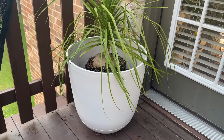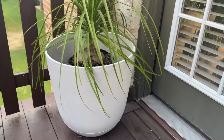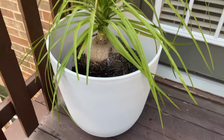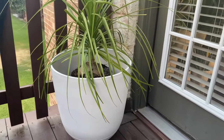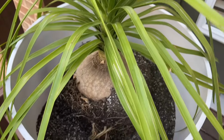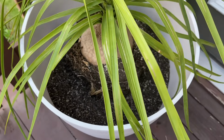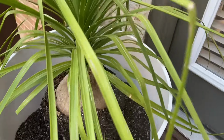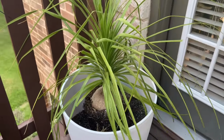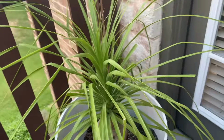Guys, giving you a little bonus footage. I got the ponytail palm home, and I'm going to use this very large white durable plastic planter that I got a couple of weeks ago, maybe a month ago, on clearance at Target of all places. So it is large, so that means it's taking a lot of soil. So you can see that's four bags of different mixes already. So yeah, gotta go get some more soil to finish this off, but I think it's gonna look really, really good. So yeah, I'll stand back so you guys can see.